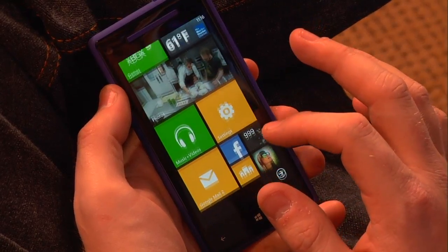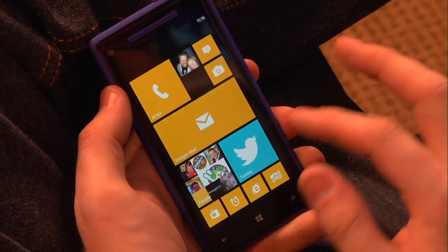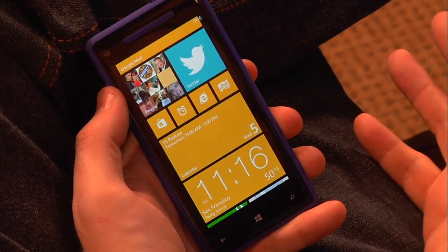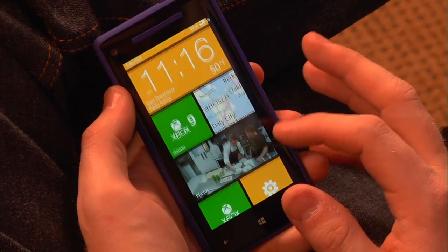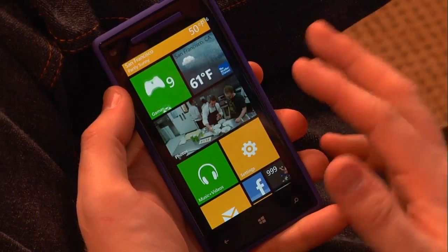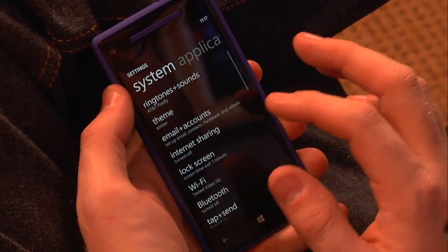So one of the things that kind of irks me about the platform in general is that they don't enforce these color tiles on third-party apps very well. So, for example, I changed my theme completely just then. Yet the Twitter icon is giant and blue and looks like a bird. Well, it's part of their branding. Branding exercise, I realize, but it's a little weird. And even the Xbox stuff is always green. I don't get that. I think that's a little weird.